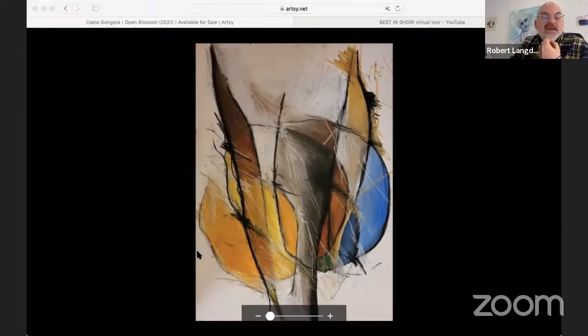Diana is an artist over in High Falls. This is called Open Blossom. It's pastel on paper, 24 by 18.